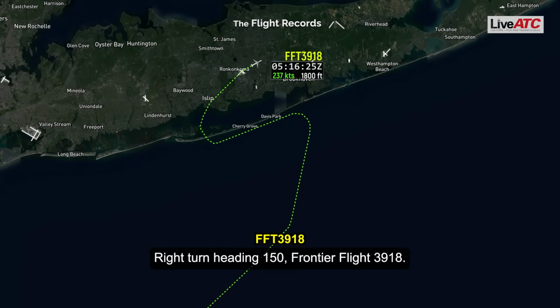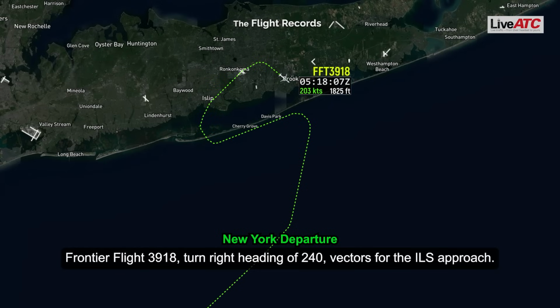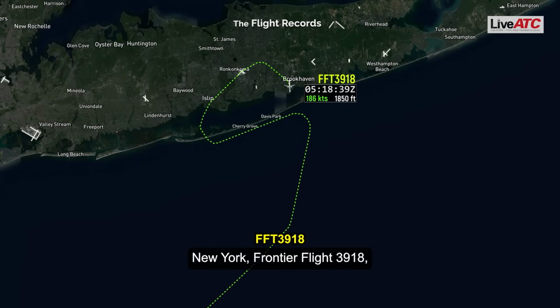Right turn heading 150, Frontier flight 3918. Frontier flight 3918, turn right heading 240, vectors for the ILS 6. 240, Frontier flight 3918. New York, Frontier flight 3918.